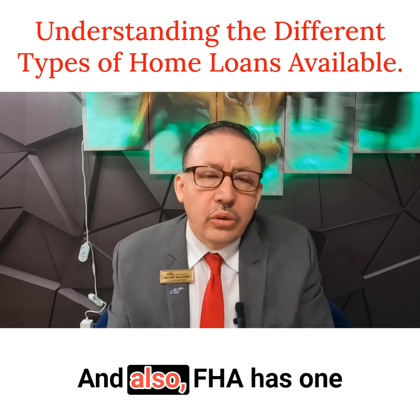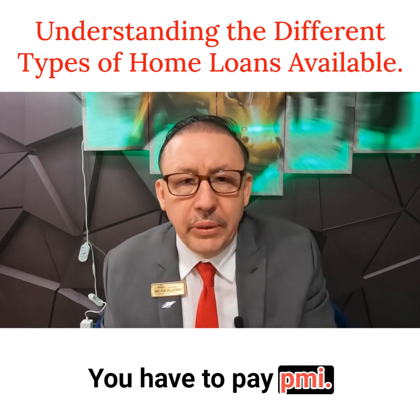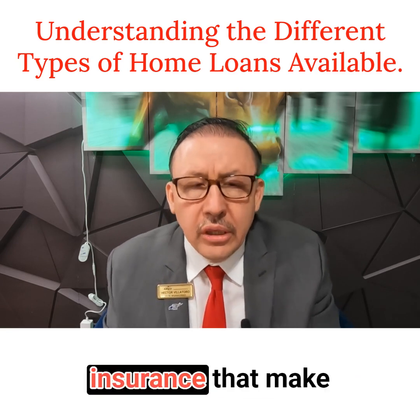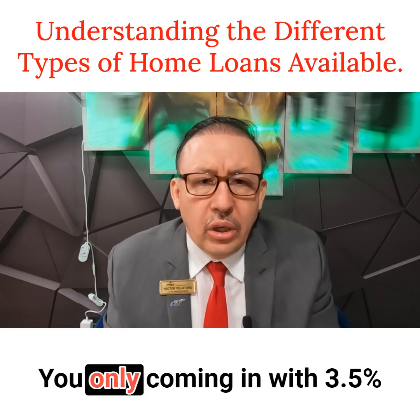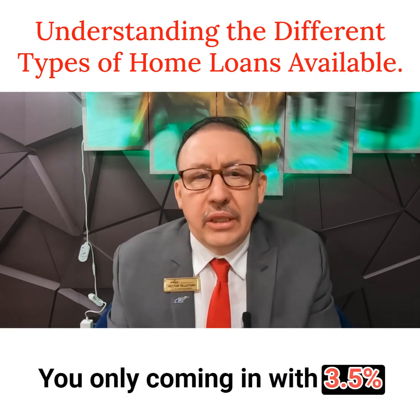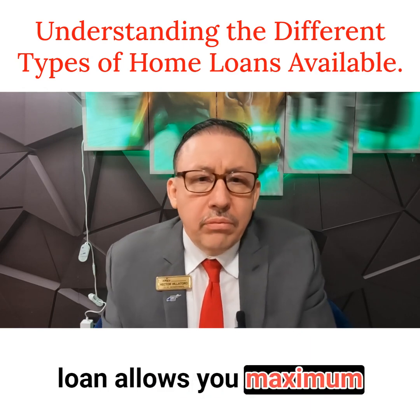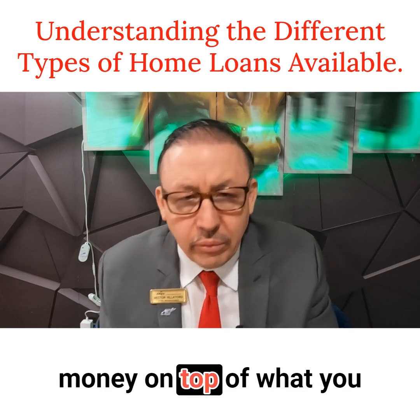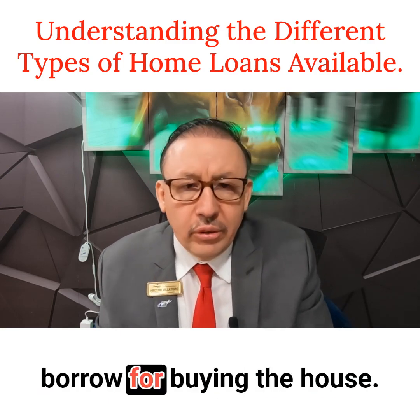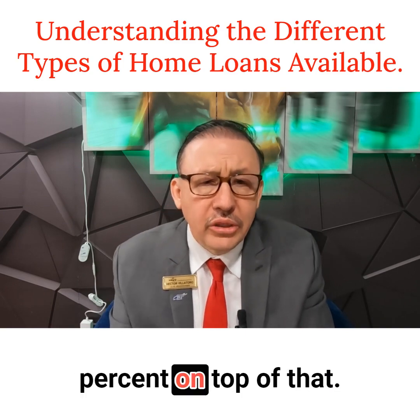And FHA has one thing, that you have to pay PMI, that's private mortgage insurance. That makes the loan a little pricier, but it's worth it. You're only coming in with a 3.5% down payment, and the loan allows you a maximum of 6% closing costs, meaning that you can borrow some money on top of what you borrow for buying the house, at least 6% on top of that.